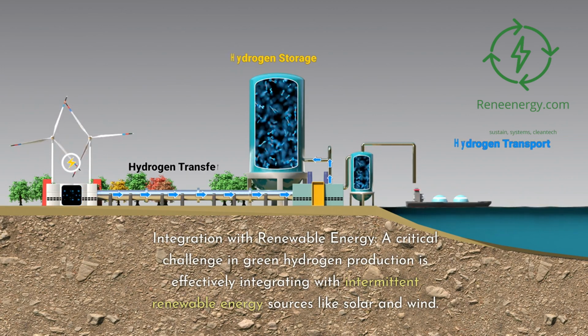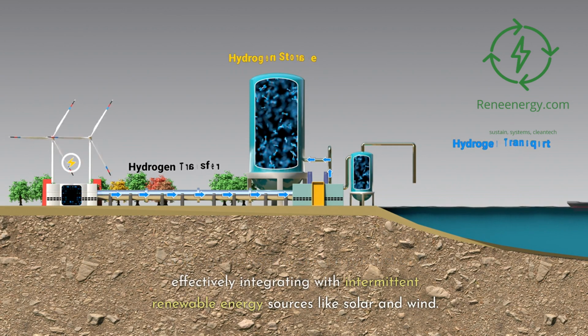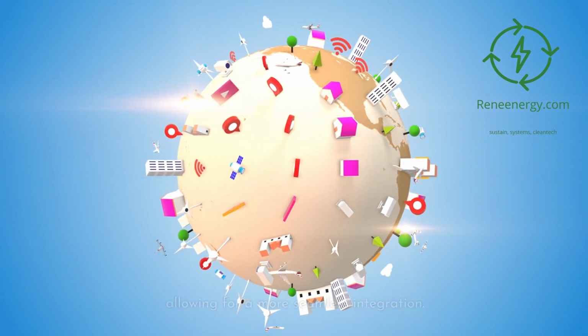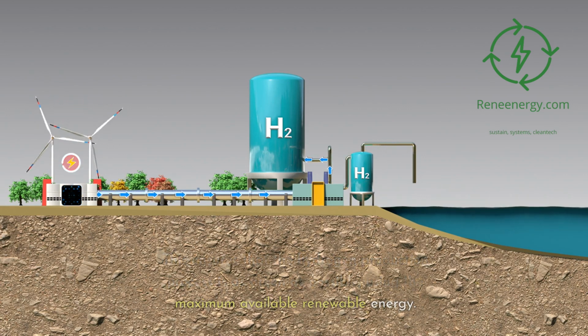4. Integration with renewable energy. A critical challenge in green hydrogen production is effectively integrating with intermittent renewable energy sources like solar and wind. Digital twins help in this regard by simulating energy availability and demand scenarios, allowing for a more seamless integration. This ensures that the hydrogen production process is as green as possible, using the maximum available renewable energy.